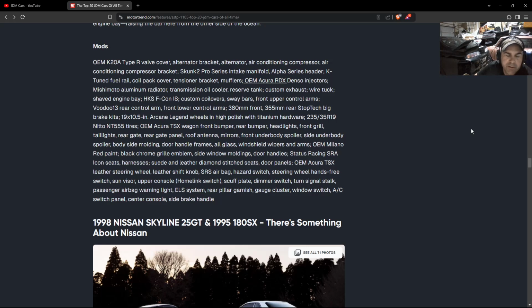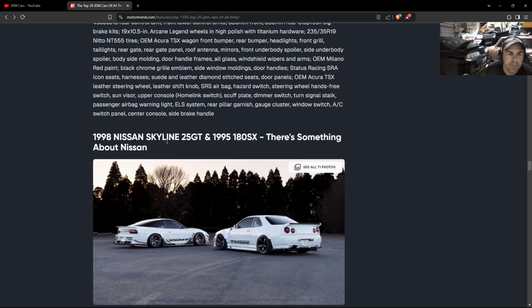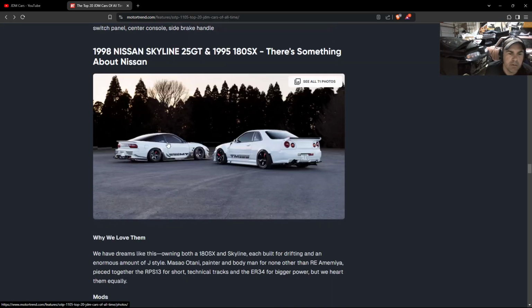Sometimes they have three buttons, so you can program your garage door, your lights, or whatever you got at home, the automation to your home. You can turn the lights on, you can unlock your front door, whatever. Scuff plate, dimmer switch, turn signal stalk, passenger airbag warning light, ELS system, rear pillar garnish, gauge cluster, window switch, AC switch panel, and a center console with a side brake handle. Sweet. All right, bro.